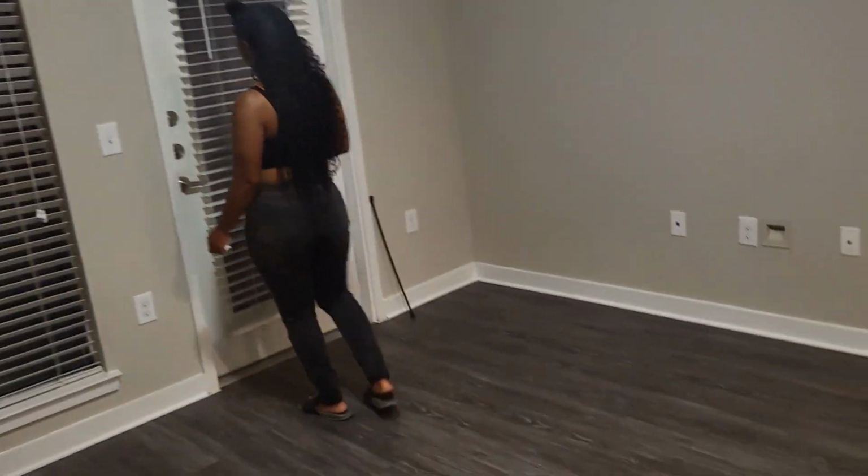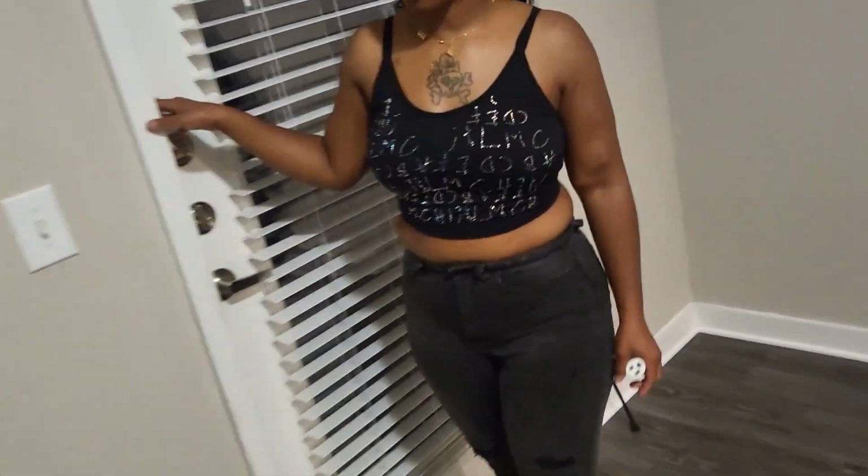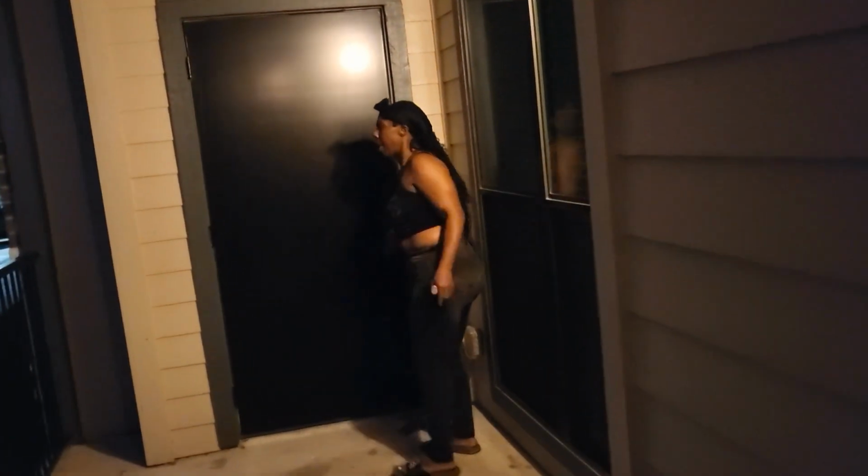This is my living room area. This is my balcony area. I can't open it up right now because it's dark outside. Oh, it's lights out here. Let's go out here. I forgot the lights. Okay. This is the outside area. This is a storage, but it has stuff in it.